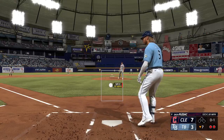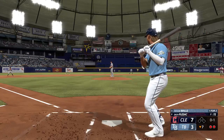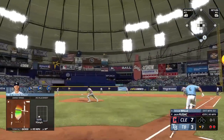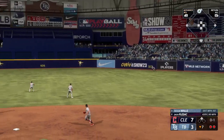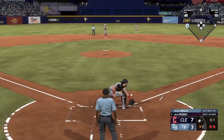There's a strike. Swings and sends a rocket to right. Dives, but it falls. And now it looks like extra bases. Around second now, going for three. And this is going to be a two-out triple.